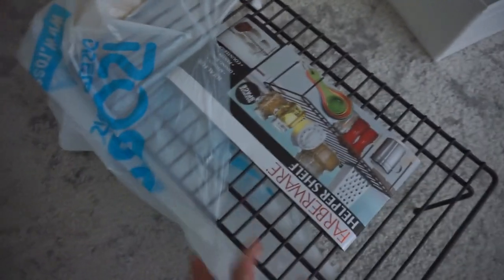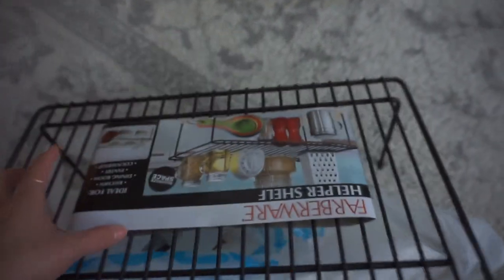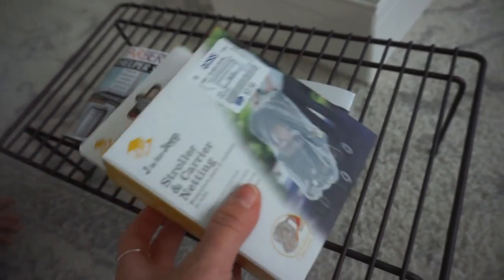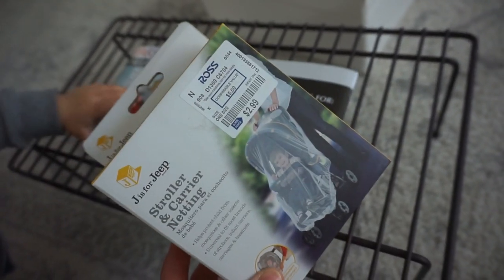I also went to Ross and bought two things. This is what I bought at Ross, because I'm going to organize my kitchen tomorrow. Sorry. And this is $5.99, and I also bought this right here, a stroller and crib netting, and this was $2.99.